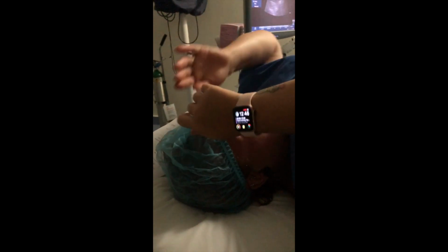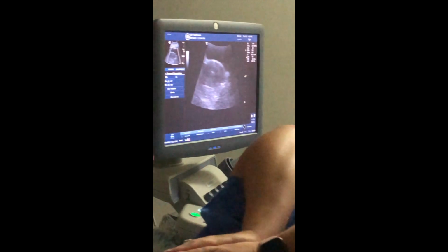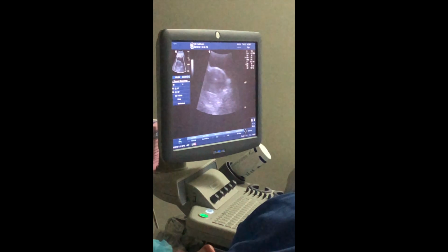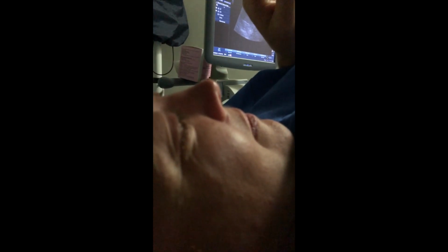Oh my gosh. He said it: pregnant until proven otherwise. Yeah. There it is, guys. That little white dot that looks like a grain of rice. That's our babies. Right there. How you feel, Mama? Blessed.